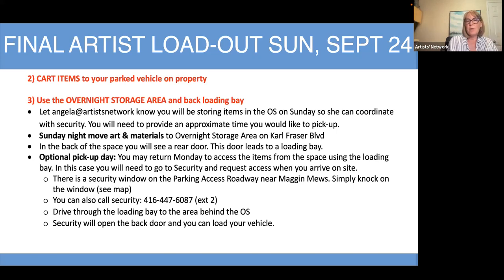There's a security window. I'm going to show you where that is. I'm going to go back to the map in a second. You're going to knock on that window. Security is going to come out. There's also a phone number for security. It's on the window as well. So if you don't have it from here or from the artist handbook, you'll see it on the window. You can just text them or phone them, and they'll come over.